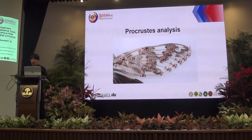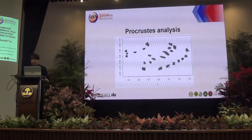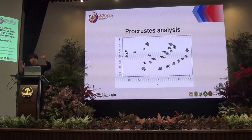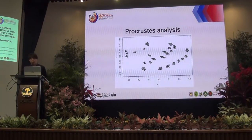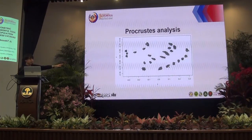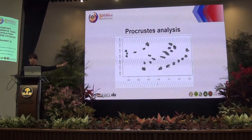Next, we applied a geometric morphometric method called Procrustes analysis. First, we prepared the photo of the right forewing of the specimens. Then, we placed 28 landmarks in total at the intersections of the wing veins. After that, keeping the shape, using scaling, centering, and rotation of the coordinates, we overlaid these coordinates so that the sum of squares of the distances of each coordinate becomes least.